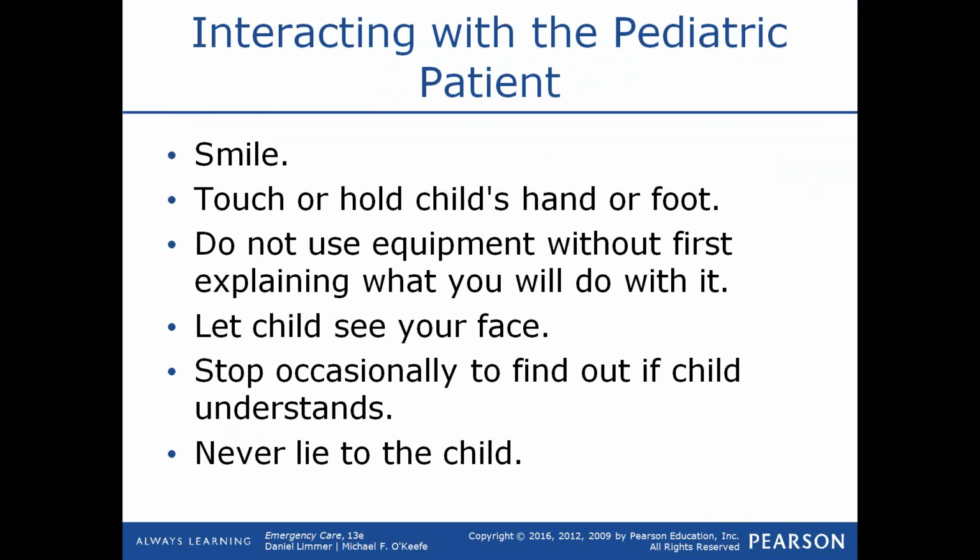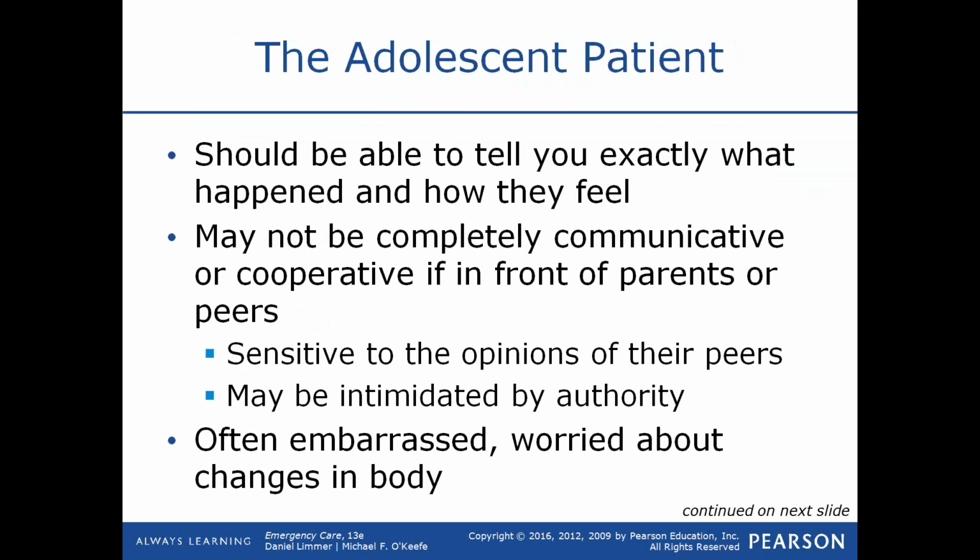Stop occasionally to find out if the child understands what it is that you're going to do and what it is that has happened. Never lie to a child, because if they catch you in that lie, if you say, well, this is not going to hurt, and it hurts, you've just lost all trust and confidence in that child.